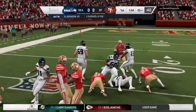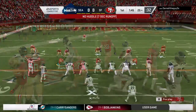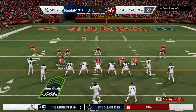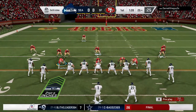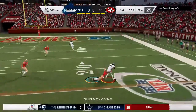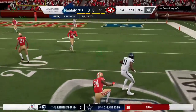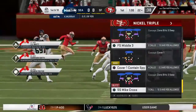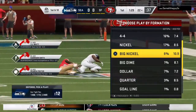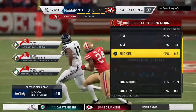Pretty solid run here on 1st down. Almost picked up another first, but he appears to be a few inches short. 10 yards on the pickup there, and it'll be 2nd down. On play action, it's Murray. Complete. Smith has it. And he'll be a couple yards shy of the red zone here at the 22-yard line. They'll get 3 as the drive continues. It's a 1st down.